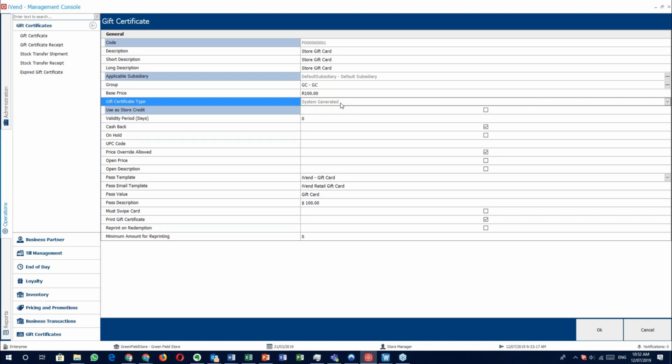Now, with user-defined, somebody actually goes and types in the number of the gift certificate, which is less good, I should say. It's less good because people do remember. You'd be amazed. Some people can't remember their own cell phone numbers, but they can sure remember a gift certificate number because they know that gift certificate's got 1,000 Rand on it, and they're going to go get a piece of that.